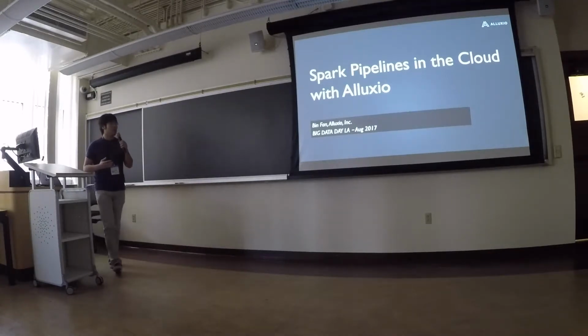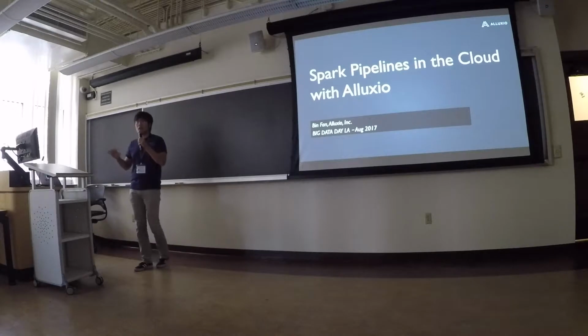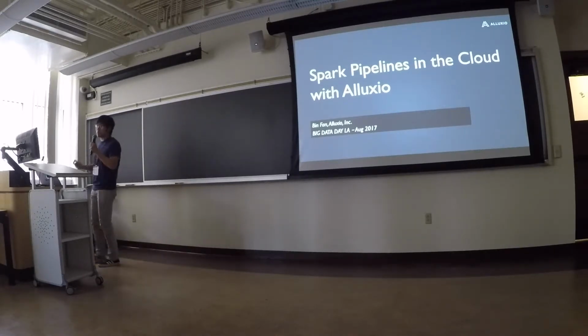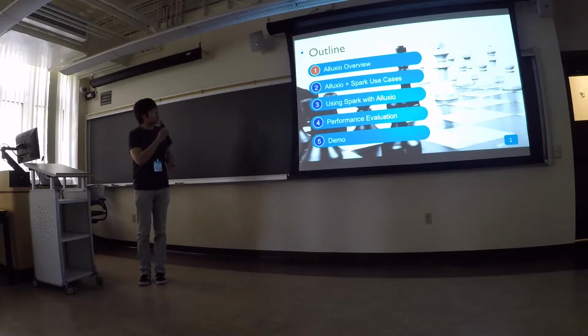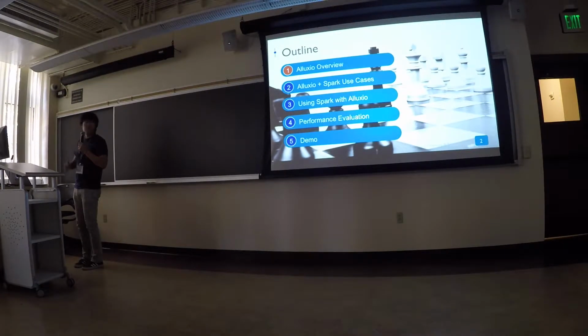I can show you the use case. Basically I will introduce what Alluxio is and how we can use Alluxio, the Spark use case with Alluxio, and in what kinds of situations you can gain performance benefits or other benefits. So this is the outline today. First, I'll give an overview of Alluxio, and then I will go to some real company use cases in S3.